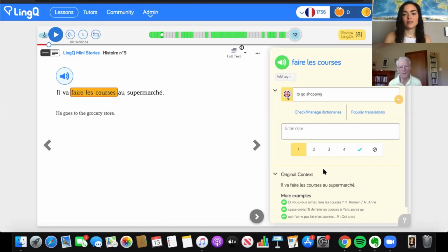Now, bear in mind that the person who created the French version decided not to say he goes to the grocery store, but decided to say he goes shopping at the grocery store. So the translations are not going to be word for word 100%. So is faire les courses an expression to mean to go shopping always? Yeah, faire les courses.